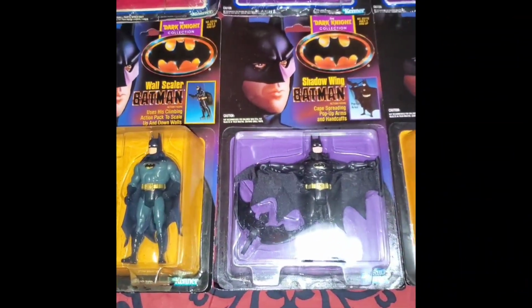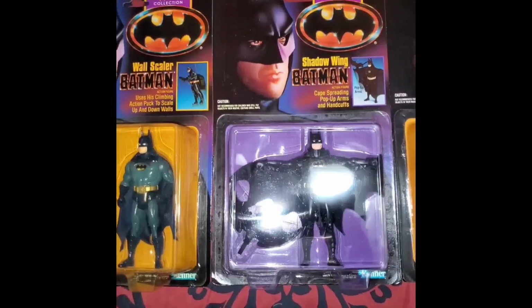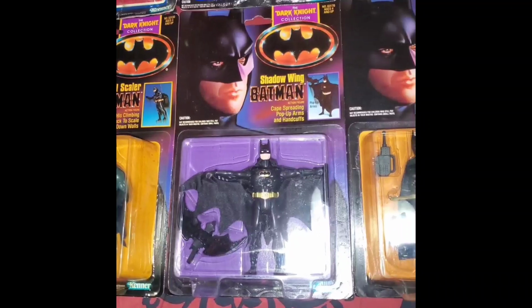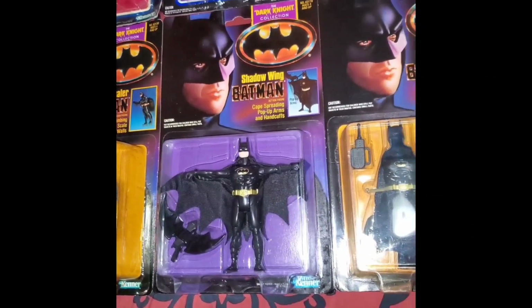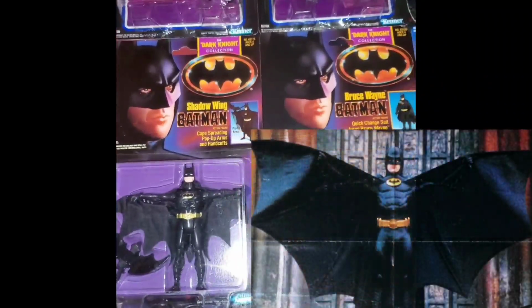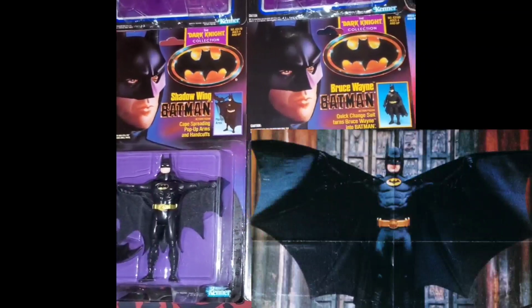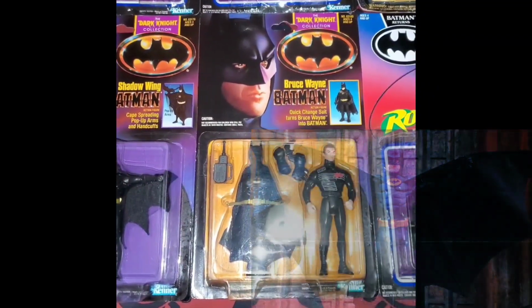And here we have Shadow Wing Batman. And this is a really good representation too. It's hard to say which are my favorites. I really do like Shadow Wing Batman a lot. It really does represent that opening scene in the movie before he says, I'm Batman.